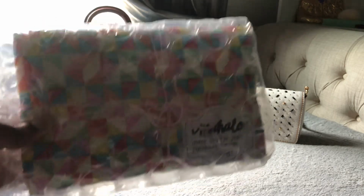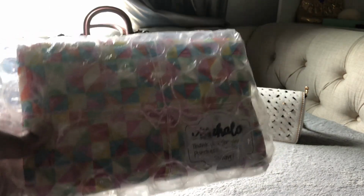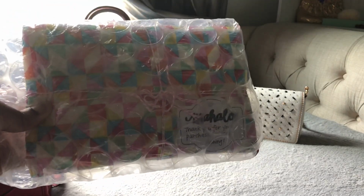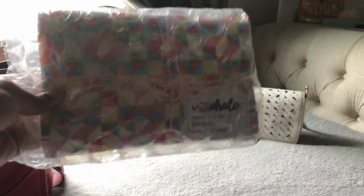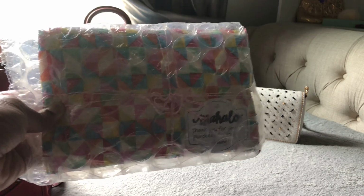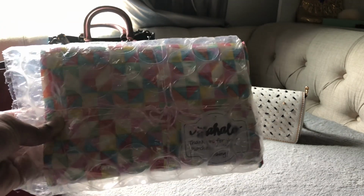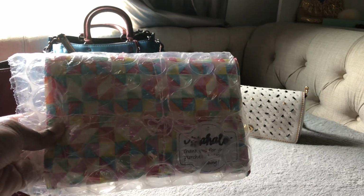So I got this to match the bag I purchased, or expected to receive, from One Year Fair. And you guys saw the most recent unboxing was a fail, so I received the wrong bag. I have been communicating with them, and they apologized. It was an error on the computer system, but they do have that bag in stock. So I'm just waiting for them to pick that one up, and I still want that bag. So I'm most likely going to have them send out the correct bag that I ordered.